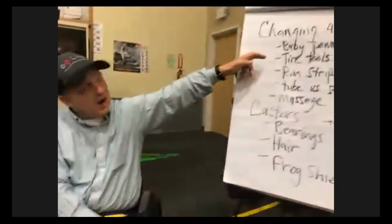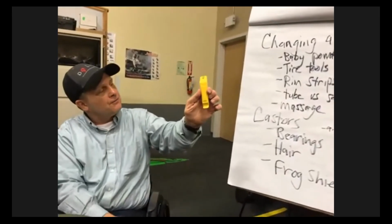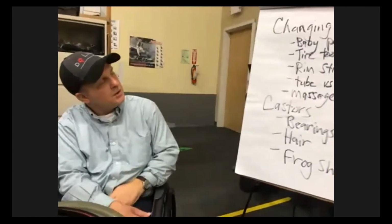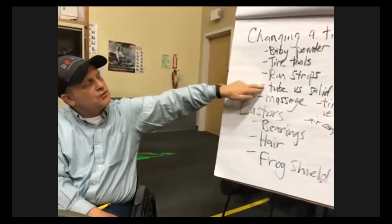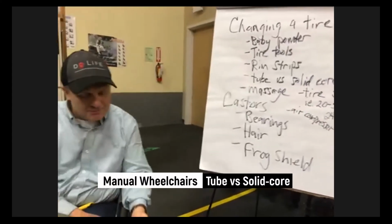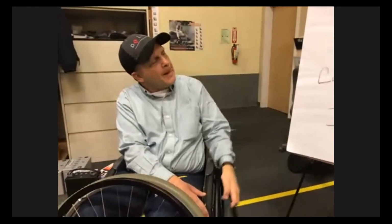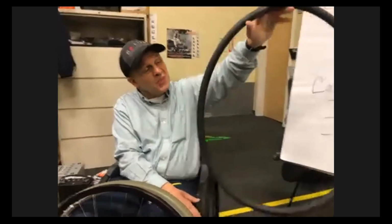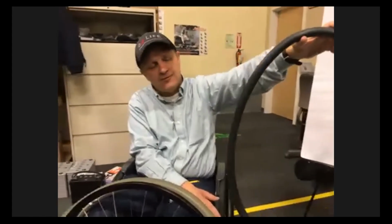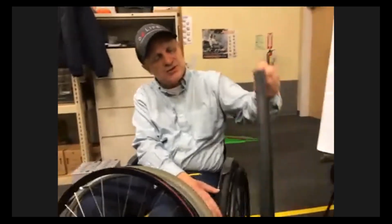I already talked about the tire tools. They usually come in twos and they're very handy. Again, these are called Pedros. They work well. I talked about rim strips. Hey, let's talk about tube versus a solid core for a moment, or solid tires. So a tube is obviously what I've been working with here, and that's just your tube. Now, a solid core, imagine if you will, this, but completely solid. And those of you who don't like to deal with flat tires probably have a solid core, which goes inside and replaces the inner tube.